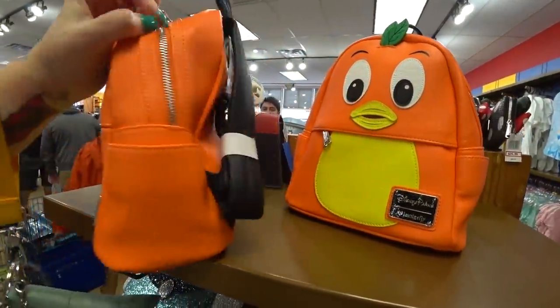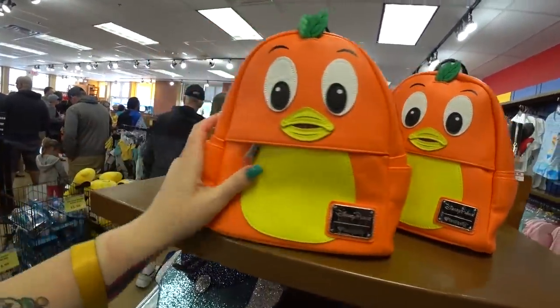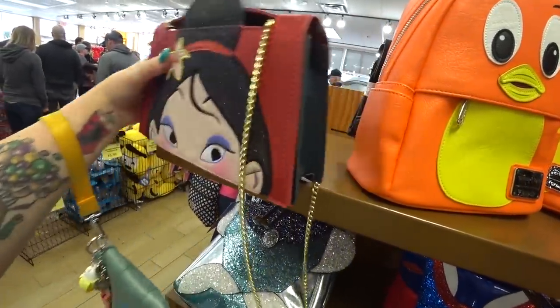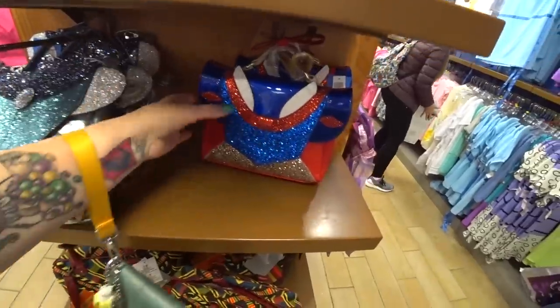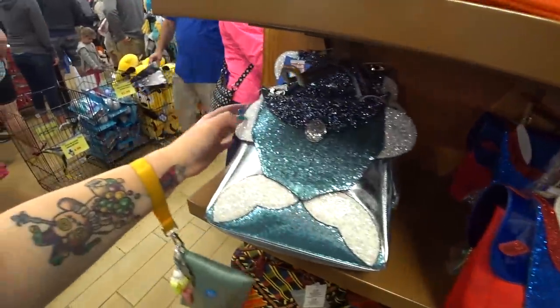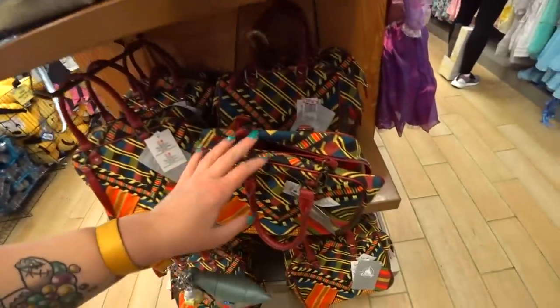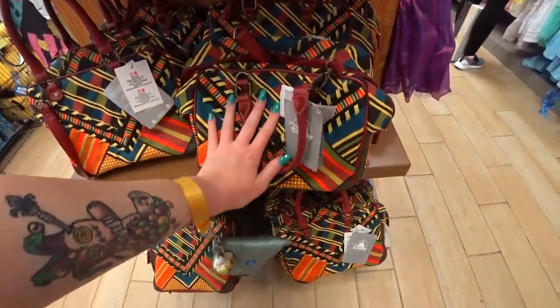Orange Bird Lounge Fly Backpack, $39.99 instead of $75. I remember seeing this in the park. This is Danielle Nicole. It's Mulan, $41.99. Snow White is $35.99. Cinderella is $35.99. Some Animal Kingdom African print bags are $24.99.